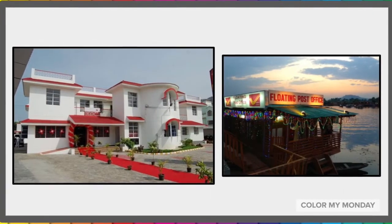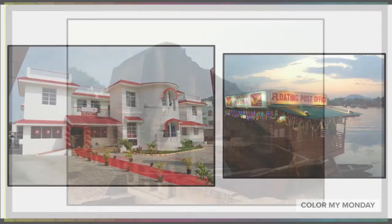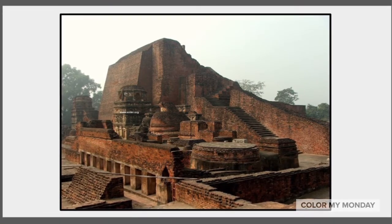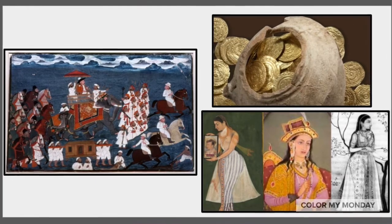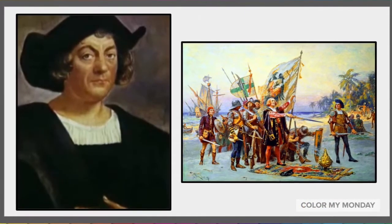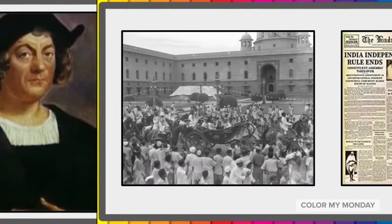India has the largest number of post offices in the world and the only floating post office. The world's first university was established in India in 700 BC. India was one of the wealthiest countries until the time of British rule in the early 17th century. Christopher Columbus was attracted by India's wealth. He had come looking for a sea route to India when he discovered America by mistake.